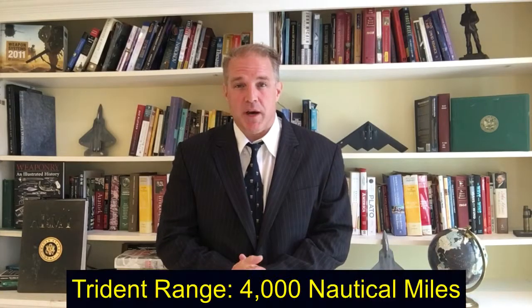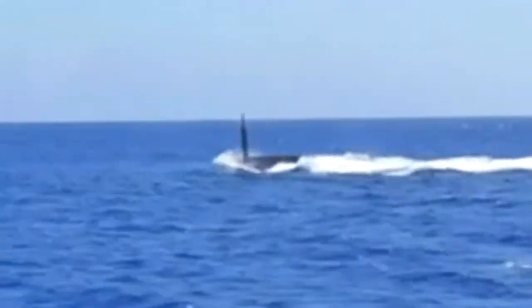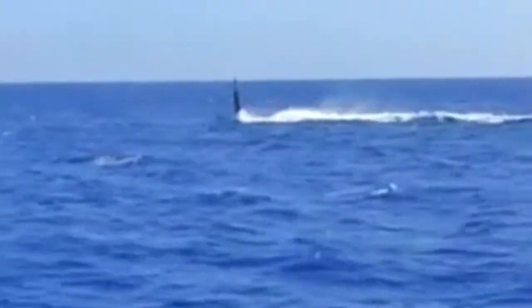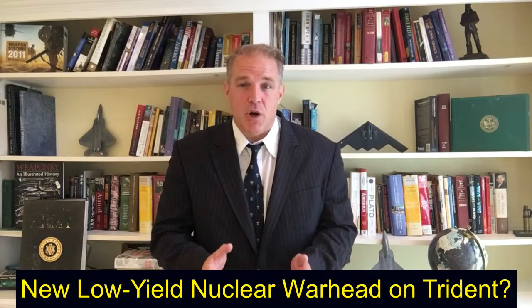The missiles can travel about 4,000 miles and they carry as many as 8 re-entry bodies, according to the Bulletin of Atomic Scientists. In fact, an entire submarine can carry as many as 90 warheads. One interesting element, Pentagon developers explain that the Trident II D5 could work as an apparatus to adjust the warhead, re-engineer it slightly, and have a low-yield nuclear weapon put on there, a different kind of warhead and re-entry body.